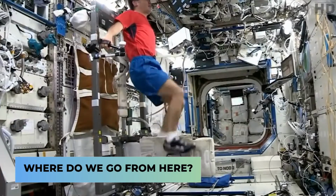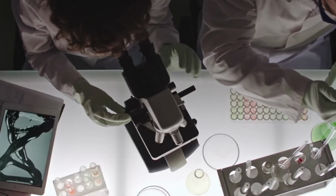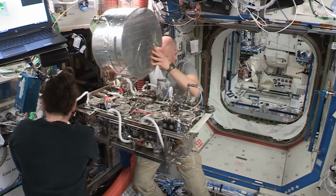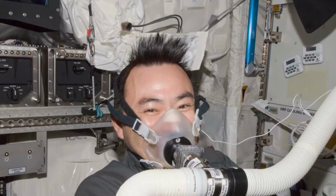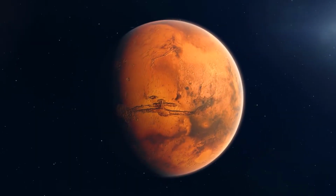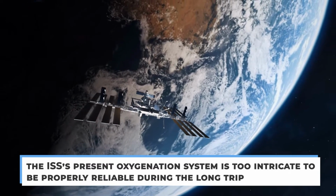Finally, where do we go from here? If the next generation of space engineers do decide to apply magnets to future space stations, the new method could generate more efficient, breathable atmospheres to support human travel to other places in outer space, including Mars and the Moon.